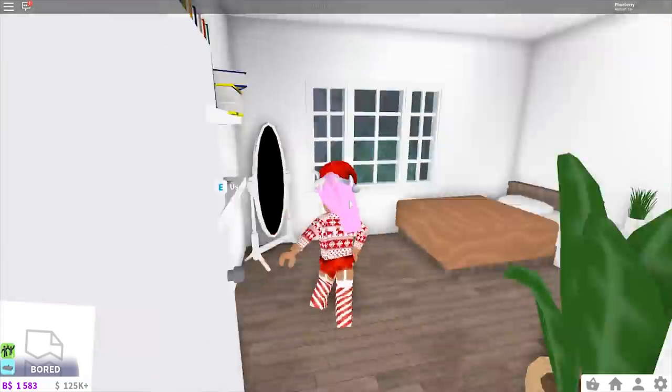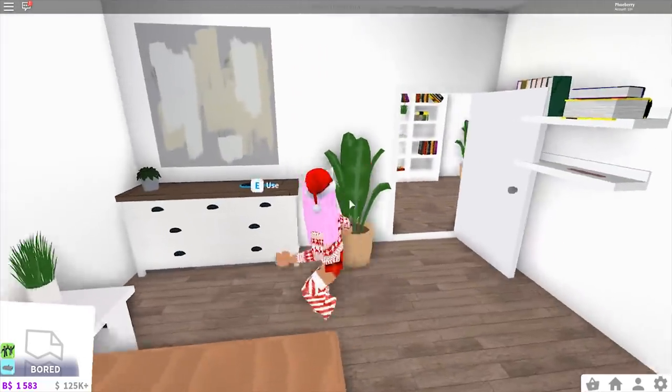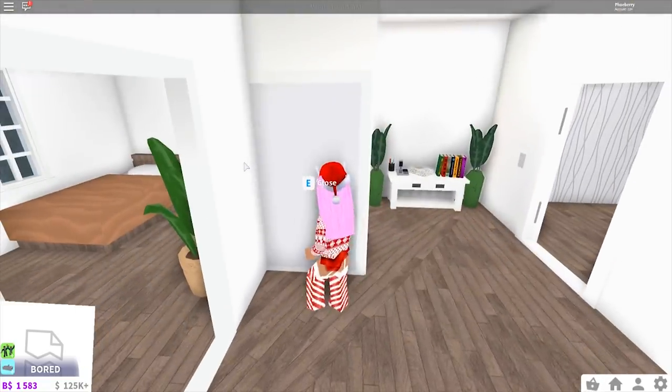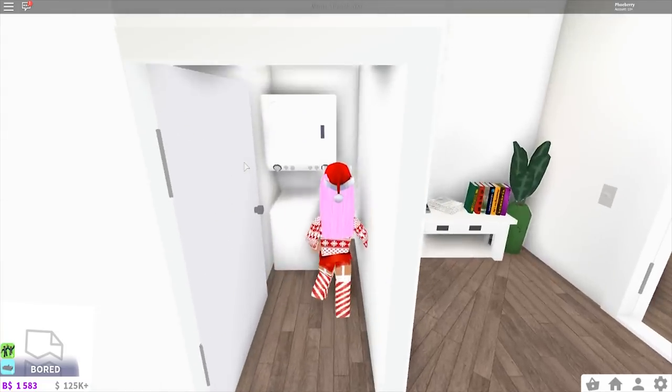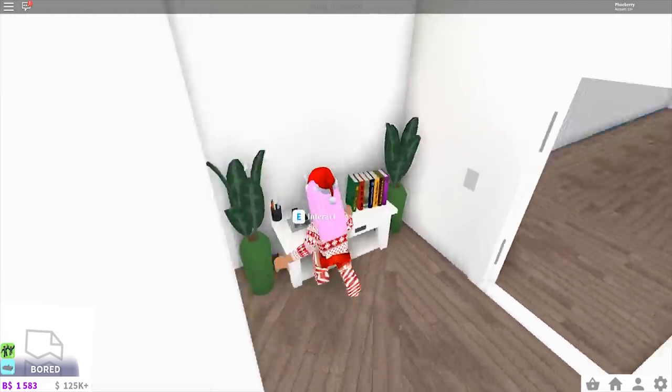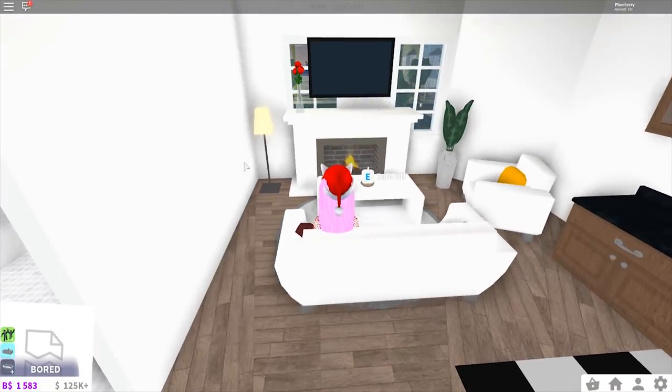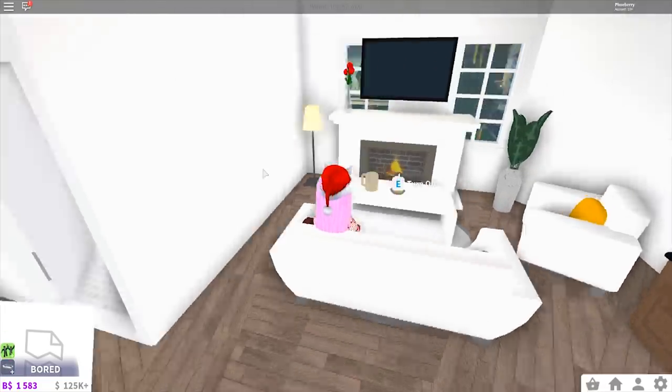Yeah, there's a bedroom in here. It's very simplistic. I like this painting, by the way. It's very cute. And then in here, it's like a little washing machine. It's really cool in here. It's just a tiny little apartment, but it's very cozy. I think it's perfect for Christmas. I cannot wait to start decorating this for Christmas.